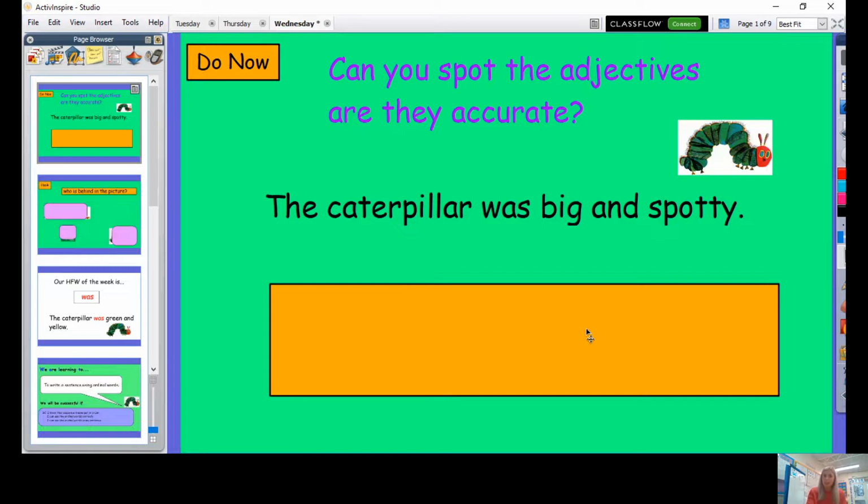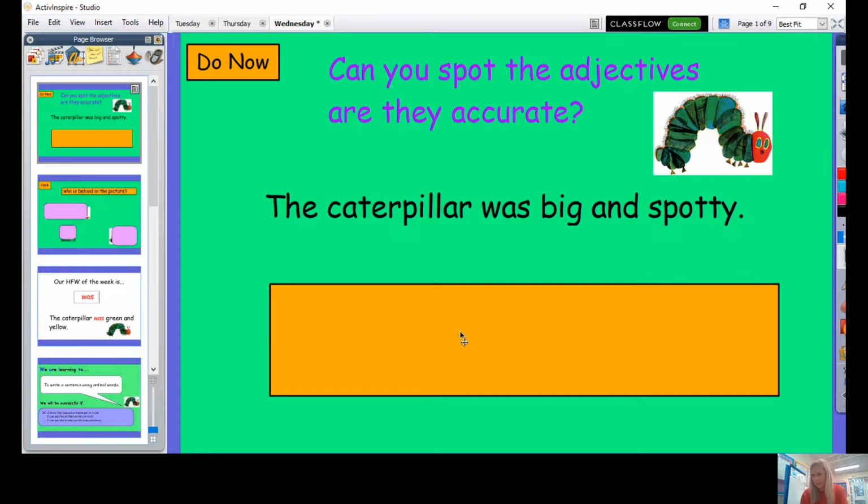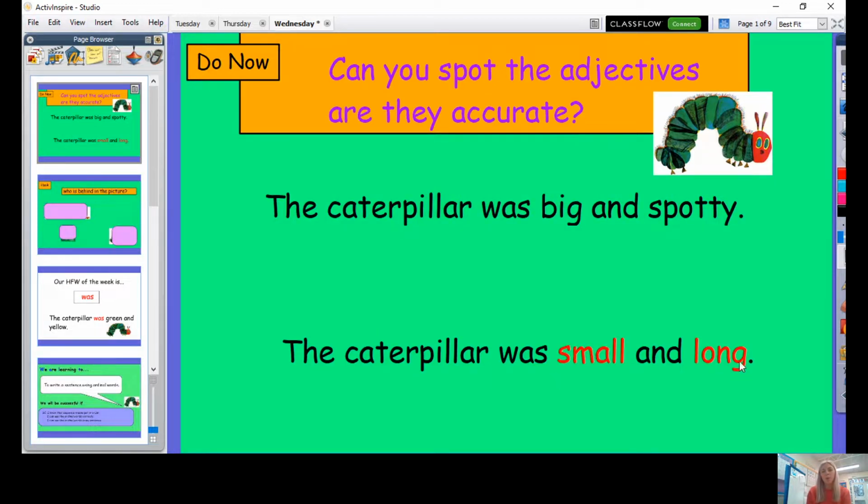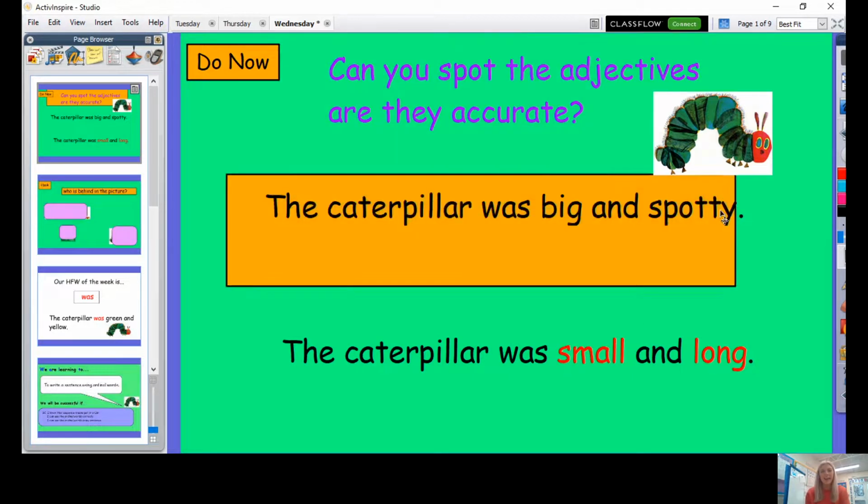But were they accurate? Have a little look at my caterpillar. Is he big? Is he spotty? No, he's not. Why don't you try and come up with two adjectives to describe my caterpillar and then I'll tell you my ones. It can be absolutely anything. The caterpillar was... Okay, my turn. The caterpillar was small and long. So my two adjectives were small and long.